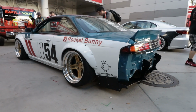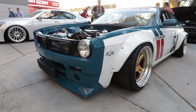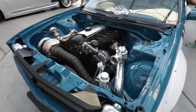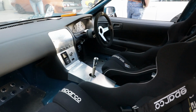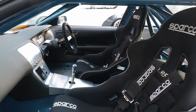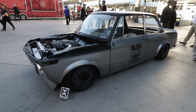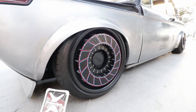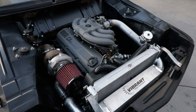Dave and I were really digging this Rocket Bunny Boss Kit S14 that's packing some BMW power under the hood. And of course, it's got a right-hand drive conversion that really makes this one a standout. CA Tuned built this absolutely rad BMW 2002 with so many details that I spent way too long drooling over it.